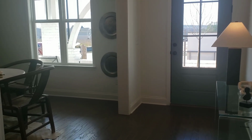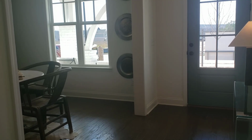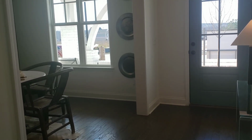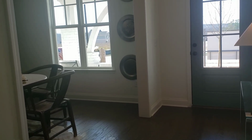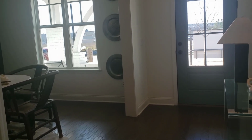Hi everyone. Today we're going to be touring the Kylie plan, which is a version of our Kinsley plan. This home is available in the Lake Wilborn community of Hoover, and today I'm here in the Enclave in Alabaster, where this home is also available.